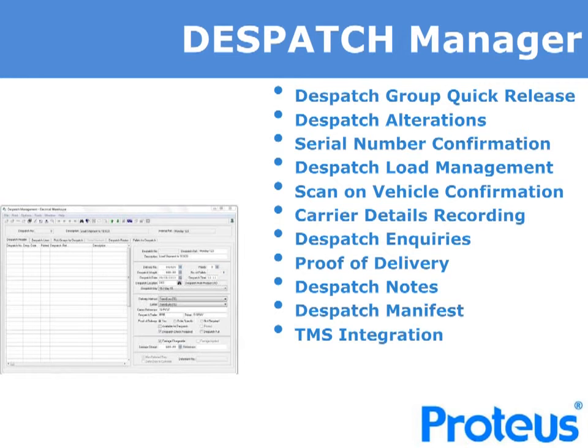If required, it's possible to undertake a scan to vehicle to ensure the correct pallets are loaded onto the correct vehicles, and once dispatch confirmation has occurred, dispatch notes and manifests can be automatically produced, and if required, advanced shipment notices via EDI or using Smart Monitor emails will advise customers.